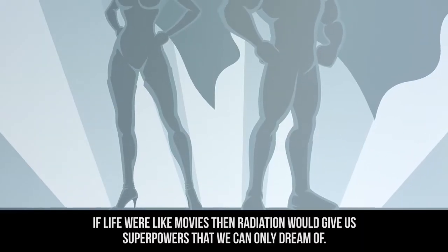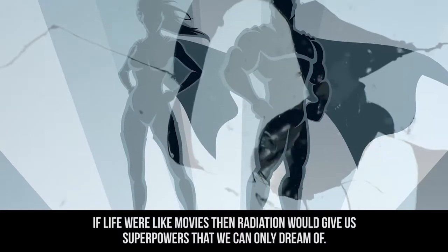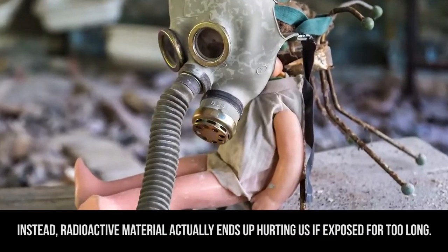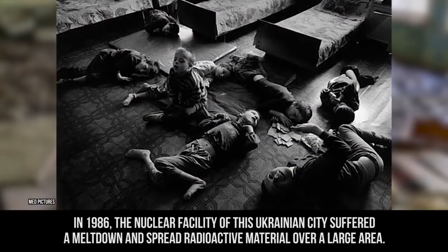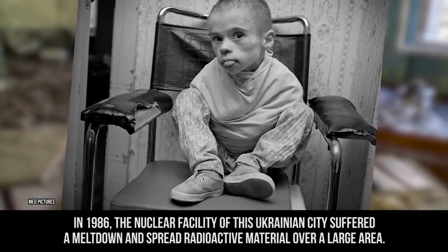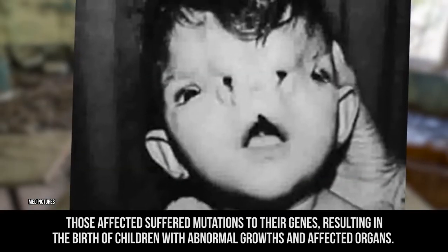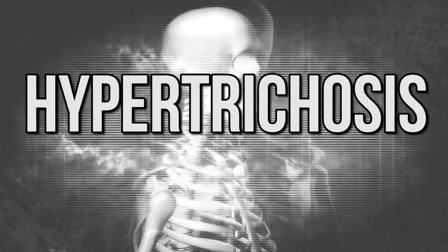Radiation. If life were like movies, then radiation would give us superpowers that we could only dream of. Instead, radioactive material actually ends up hurting us if exposed for too long. Take the children of Chernobyl, for example. In 1986, the nuclear facility of this Ukrainian city suffered a meltdown and spread radioactive material over a large area. Those affected suffered mutations to their genes, resulting in the birth of children with abnormal growths and affected organs.